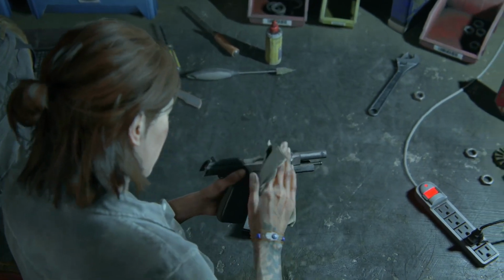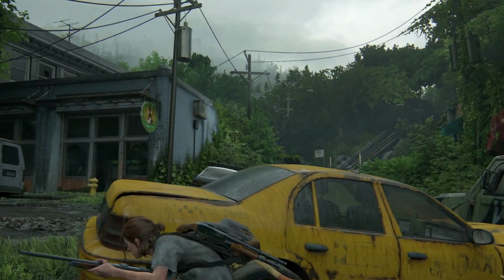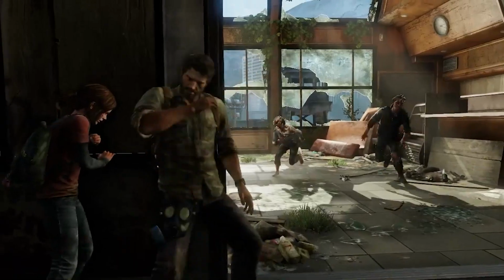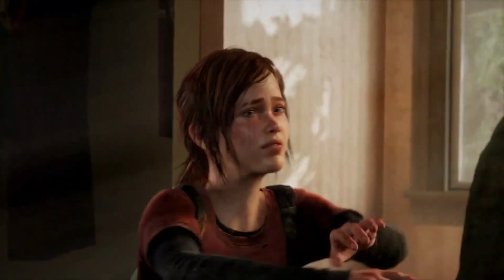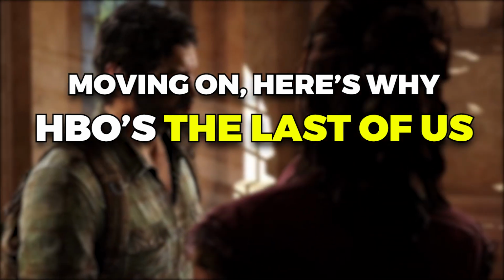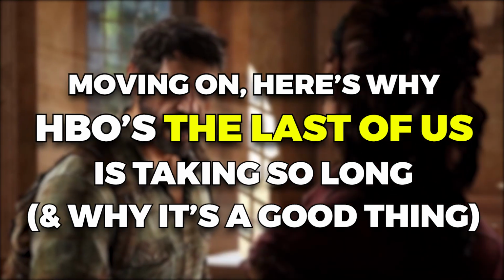The Last of Us seems to be getting the adaptation it deserves in the upcoming show, which is a delight to its passionate fan base. Though we've seen similar dedication in previous live adaptations, are they just meant to be bad? Or is The Last of Us finally going to break that pattern? Moving on, here's why HBO's The Last of Us is taking so long and why it's a good thing.